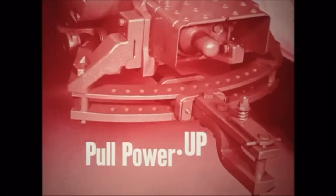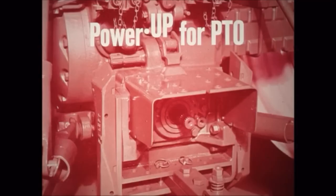Drawbar pounds pull of new 3020 and 4020 tractors is also beefed up substantially. With increased pull at the drawbar delivered in the higher, more practical work gears, third, fourth, and fifth, you will move large equipment through tough spots at a steady pace. An extra acres per day pace.